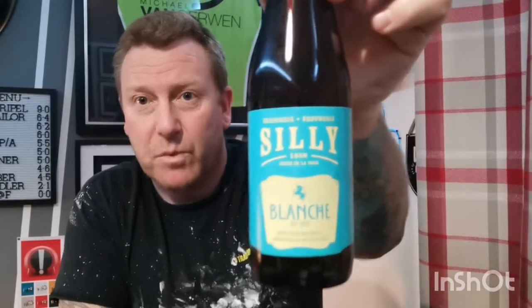So, next beer up. Another one that the wife got me for Christmas. And it's a Belgian one this time. I had the first beer from this brewery last week. This is the second beer from the pack. And it's a wit beer, white beer, wheat beer, whatever you want to call it. But basically, it's a wheat beer, but a Belgian wheat beer.